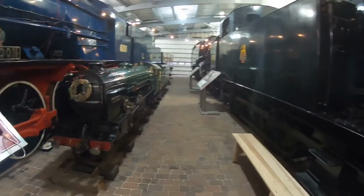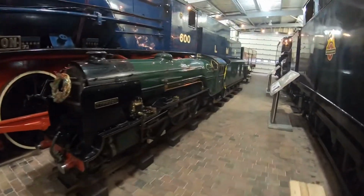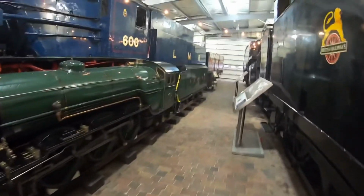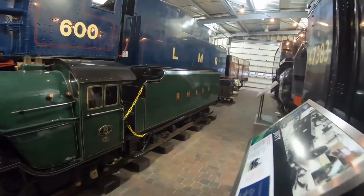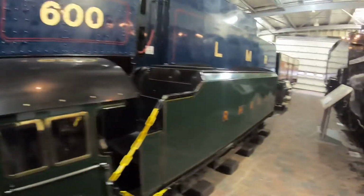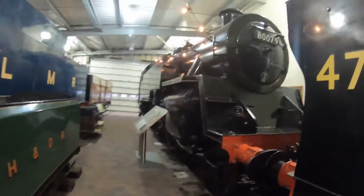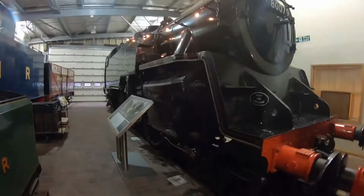Coming down, this one here, rather unique. This is not a Severn Valley Railway locomotive, as you can see by the side of the tender. It has RH and DR. This is from the Romney Hythe and Dymchurch Railway, waiting to be restored. And here is a standard 4 tank.